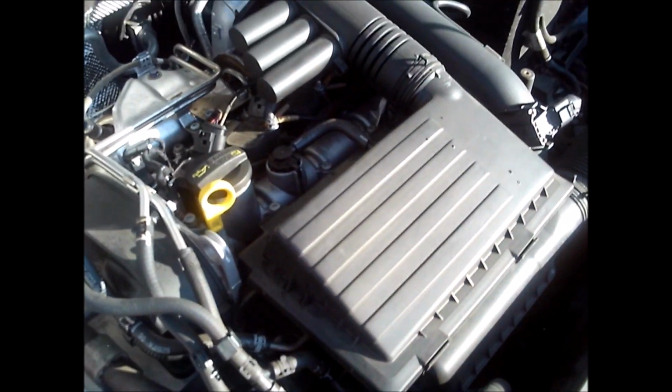I'm going to go ahead and spray this motor out for her. Get it a little cleaner, just a quick rinse.